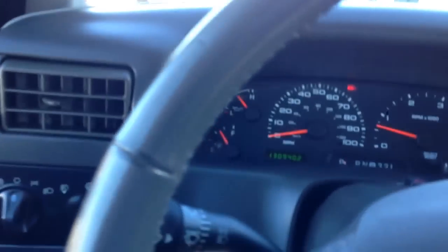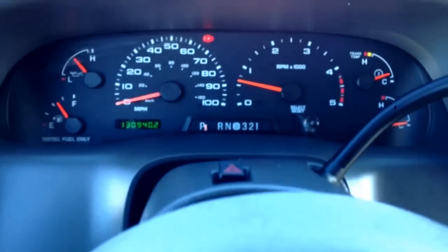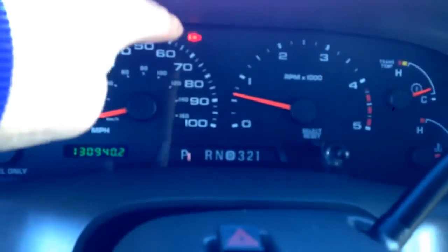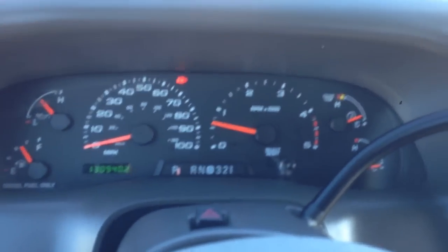Alright, let's get a seatbelt on. Okay. See the door ajar light? I'm told both sensors are broken, so we have those ordered. That will go out.